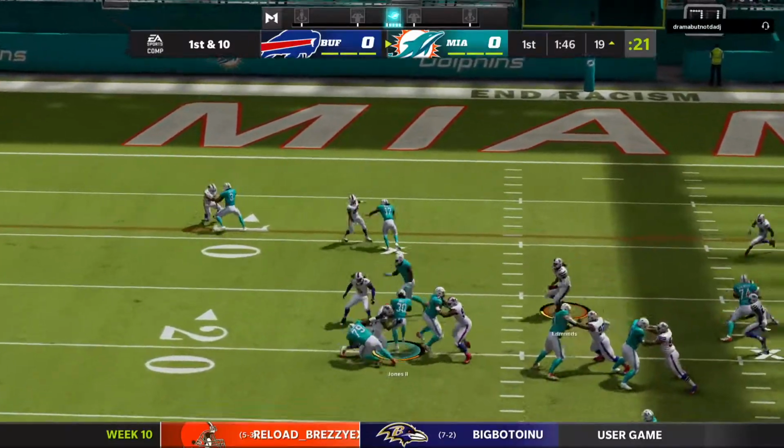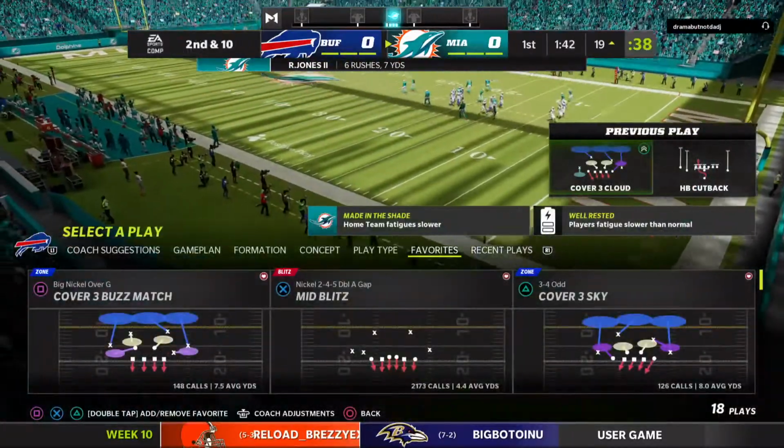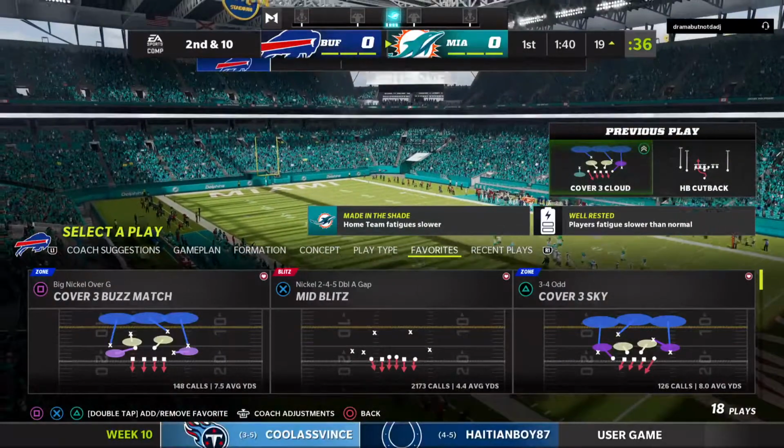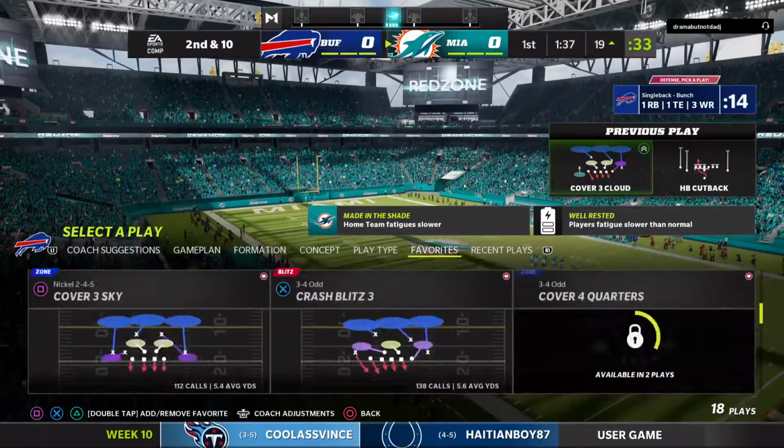On the counter, here's Jones. Trying to find a lane, but instead he'll get back to the line of scrimmage and no more. Officially no gain on the play, and it's second down.